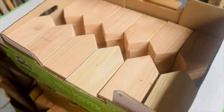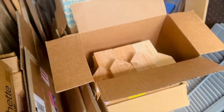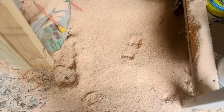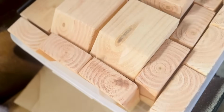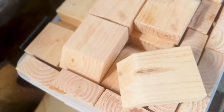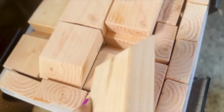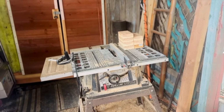Look, here they all are. He hand cut them and sanded them. There's just a million, well, not a million, but 288 times 3. There is the sawdust with a footprint in it. He said that these were the hardest to cut. I thought they would be the easiest to cut because it's just a one-sided roof, but he said those were the most difficult. There's all the scraps. There's some over there that are partially done.